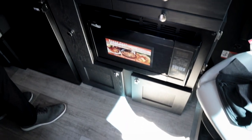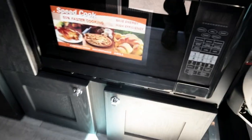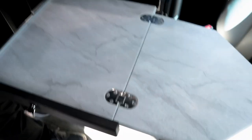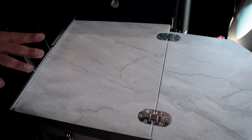So your galley is complete. Your RV's 22-foot. Is your kitchen counter this big? No. Also, I don't have a convection microwave either. There's a convection microwave. Check this out, this is pretty sweet. This goes like this, and when that one swivels, you can use both. There's no table leg that you need to mess with. Everything's right there.